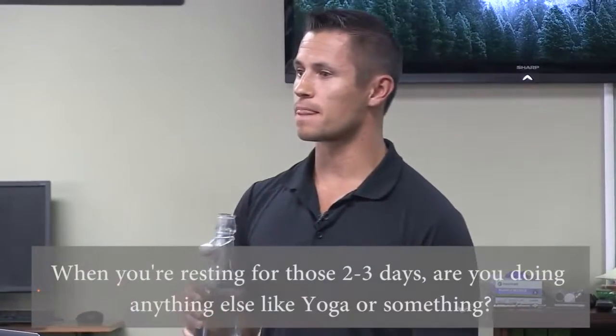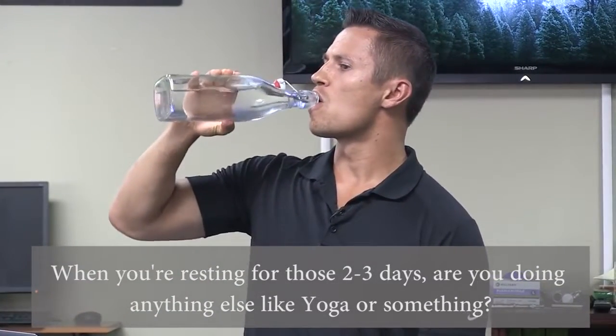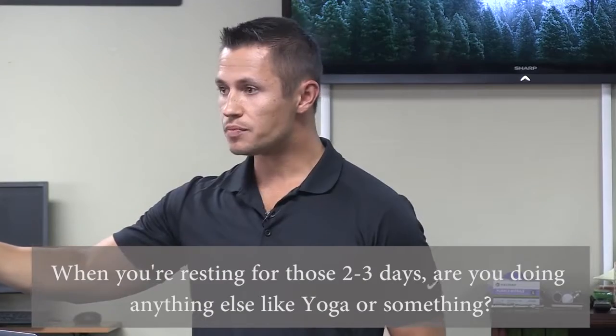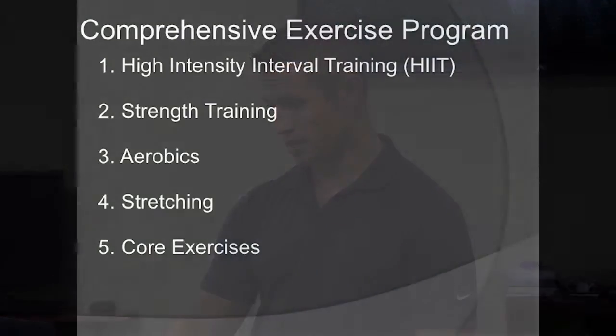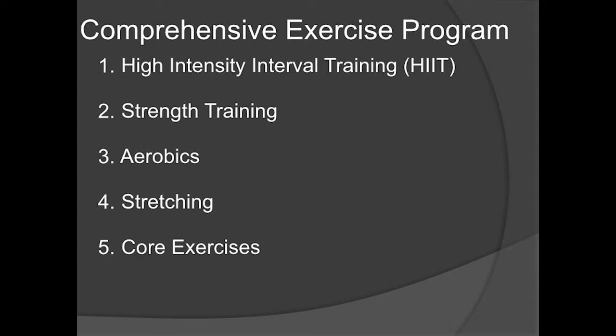So you're resting for 2 days or whatever. Do you do anything else in that time, like yoga or something for recovery, or just nothing at all? Oh no, because when you're looking at this slide, there are 5 components. Like I said, I do the high intensity training about twice a week, because that's where my body starts to feel ready for that again. But in the meantime, I work out every day. I'll go run on the beach and get my aerobic activity in.